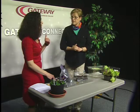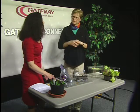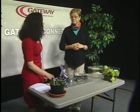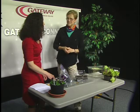At what point does it need to be transplanted? Usually when it has maybe 4 leaves on it. Okay. That's about the time to transplant. That's not bad, and most kids can manage that. Most kids can understand it.